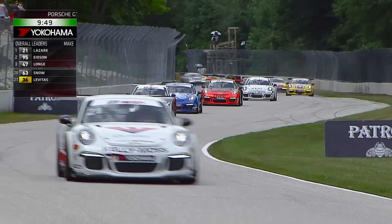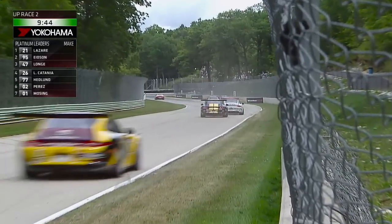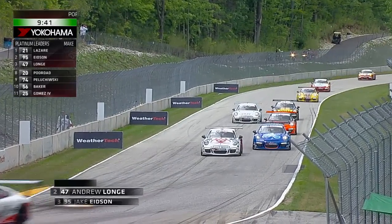Yeah, he's had a couple of 5th place finishes at Mazda Raceway Laguna Seca, also one at Watkins Glen too, so that's kind of been where he has been lately. And today, yes, a good run for Mike.